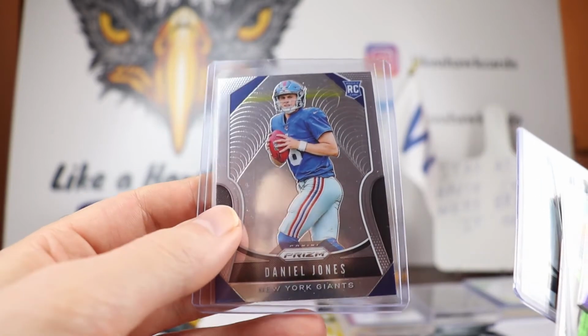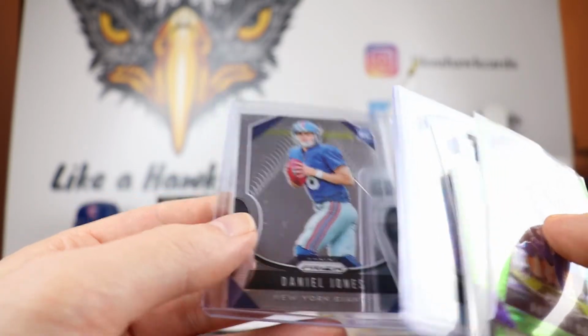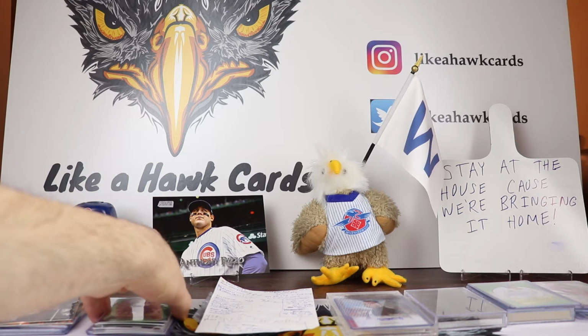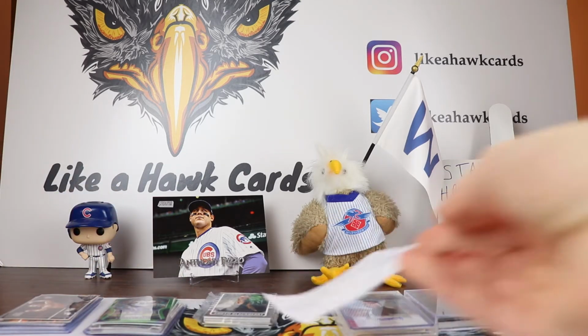And then we got Daniel Jones, who I don't know what's going to happen with him in terms of the offense. Jason Garrett is over there calling the plays, which isn't a good thing, but we'll see if they can overcome that and see if Daniel Jones has a great year this year.